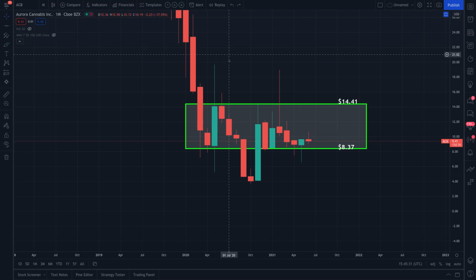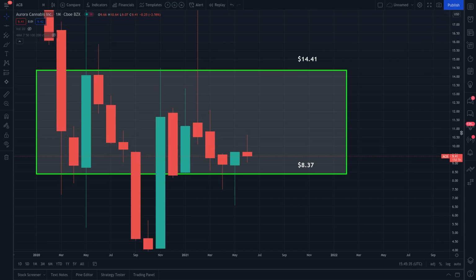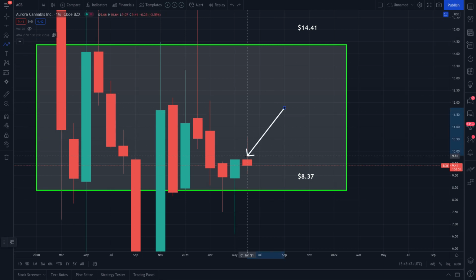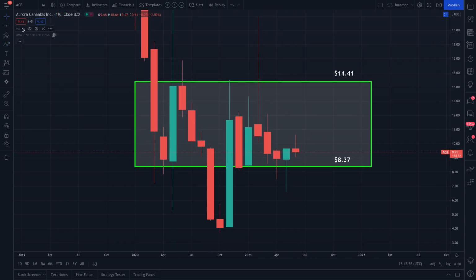So what I would do if I was invested in ACB, I'm not invested in ACB, by the way, is I would wait for the monthly close. Let's just say the market still has a little bit more downward pressure and it's getting down to like 8.37. We've got about 15 days to close this active monthly candle. So within 15 days, if it's not closing below 8.37, that's a sign that the market is simply consolidating within this very large range.